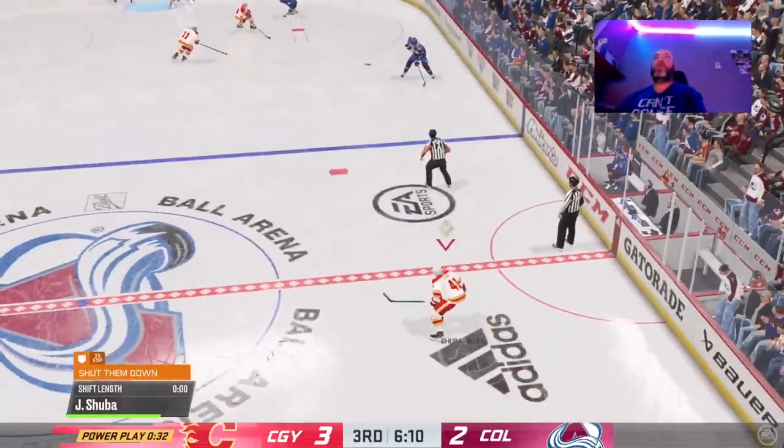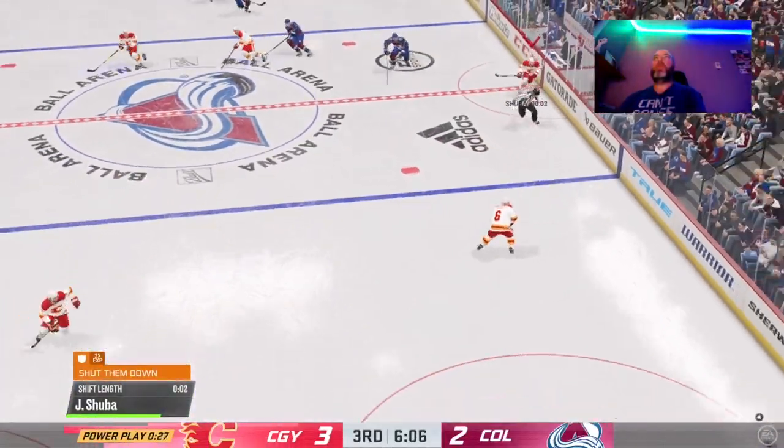The Flames' penalty has expired. They now go to work on the power play. And they get that puck down the ice.